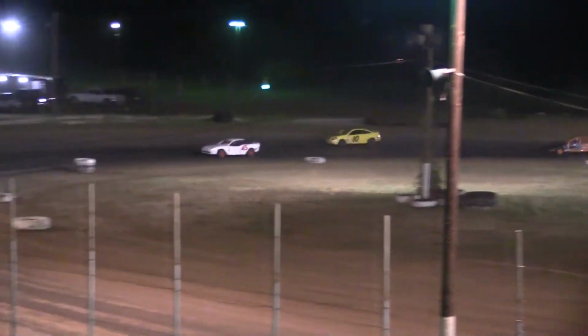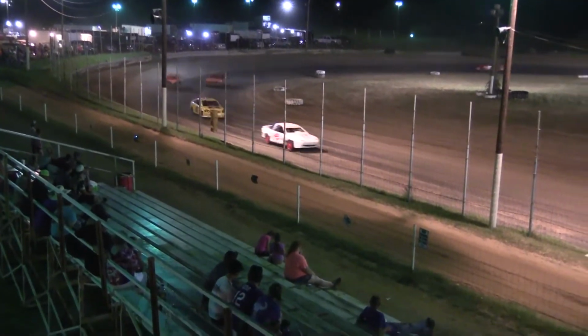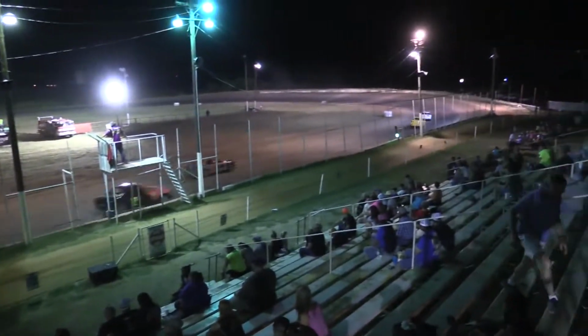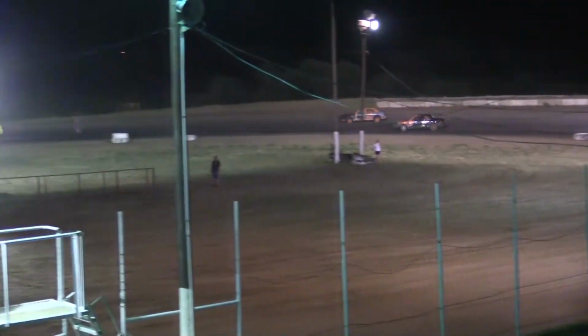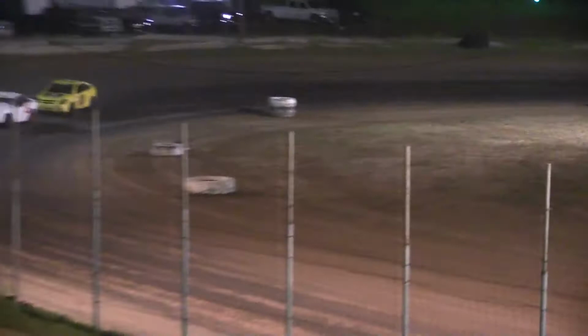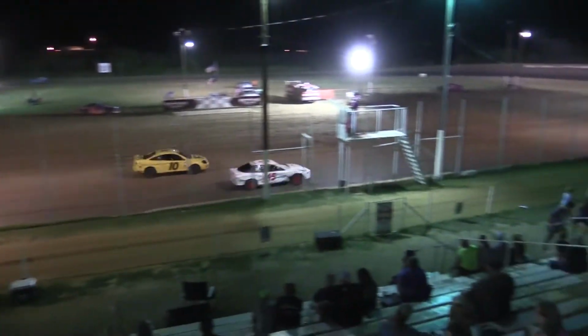Here comes the 10 of Clifton Wisenet trying to get around the 45 of Bagent. Bagent takes the low side. Watson closing in on the number 10 of Mooney. Watson holds an inside line on the inside of Mooney out of turn number 2. Contact and side by side down the backstretch. Watson to third. Brian Bagent, Clifton Wisenet, Howard Watson, your top 3.